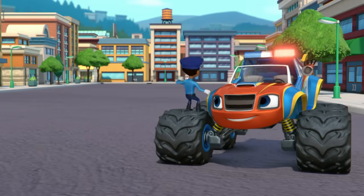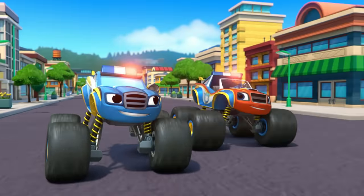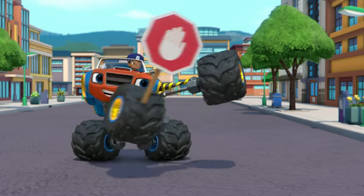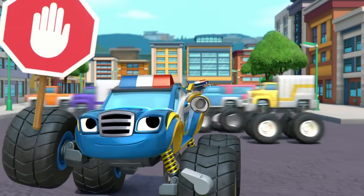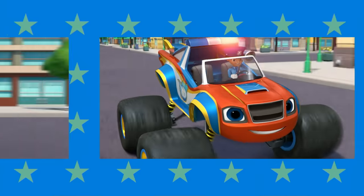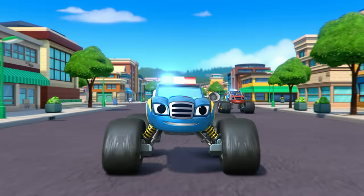Police, police. Here to help, on the case, keeping you safe. Police, police. Here to help, these officers protect and serve. Whenever you're in trouble, they're on the way. Super fast. You got the backup. We're on the way.